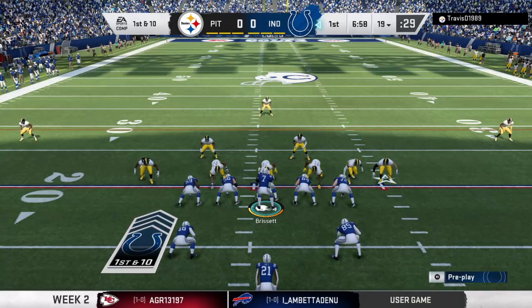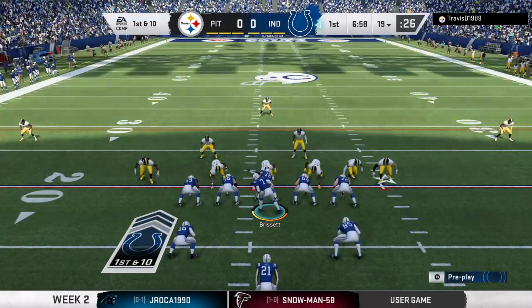Check three, check what? Check hot. Tight dog.